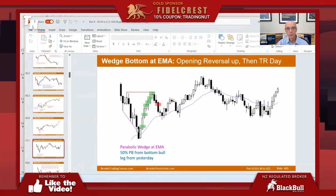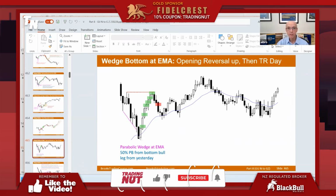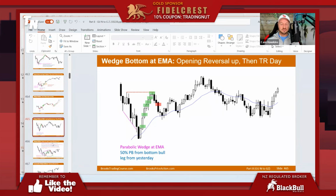So you don't worry about perfect patterns. What you have to be able to do is understand, 3 legs down, 1 and a bull bar, 2 and a bull bar, 3, a bull bar at the moving average. After a gap up, it's a buy. If you want, you can wait for consecutive bull bars. That's a buy. So it looks like you use a lot of stop orders now.